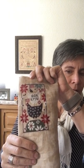So there it is. I'm going to finish this with a denim backing. I think that's just kind of the American spirit and chickens and farm and the whole bit. So I have saved a few of my kids' old jeans, and I use them for finishing every once in a while or fun things. So that's what I'm going to do with this one.